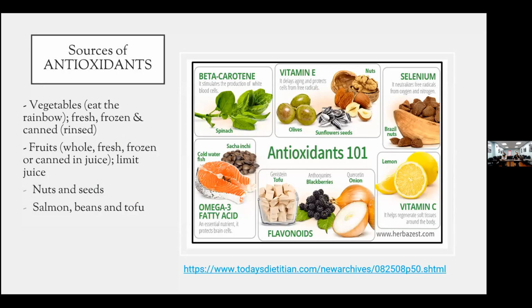You can buy fresh, frozen, or canned vegetables, but if you're using canned, just make sure to give them a rinse to get rid of any extra salt used during processing. And then if you look at this picture here, you can see that spinach contains beta-carotene, which stimulates the production of white blood cells.